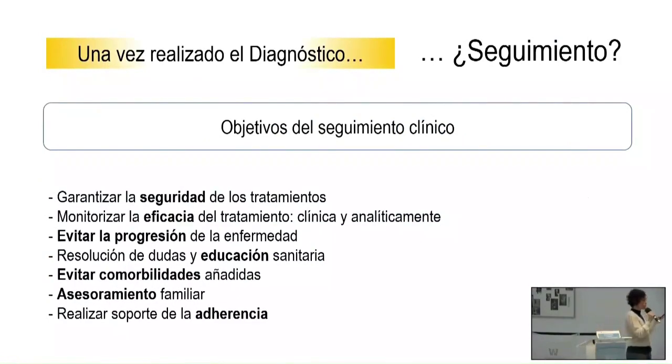Once we have diagnosed, do we have to follow up? Yes. Not only do we need a diagnosis, but ulteriorly, we need to control the presentation and manifestation of the disease. We need to ensure the safety of the treatments. We need to be vigilant of the treatment efficacy. We need to prevent the disease progression, make sure that we are efficient. We need to have efficacy in the treatment clinically and analytically. The progression of the disease has to be prevented.